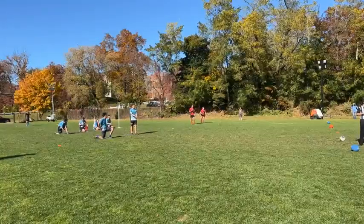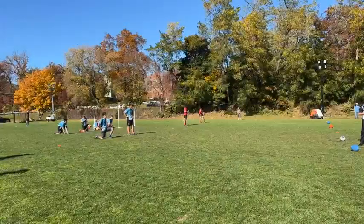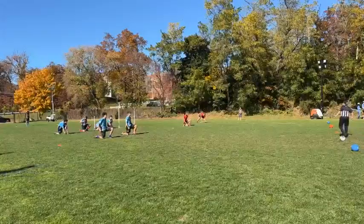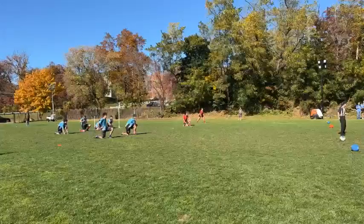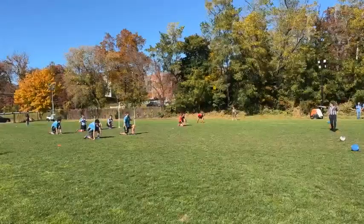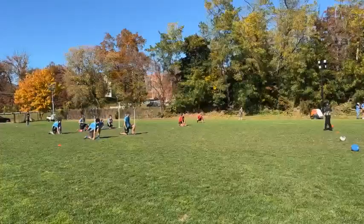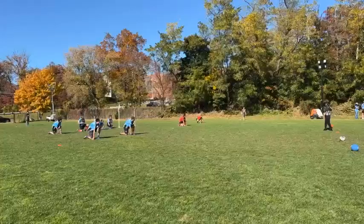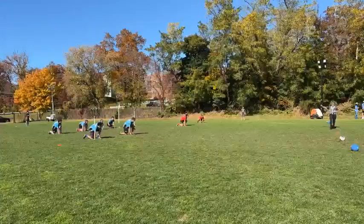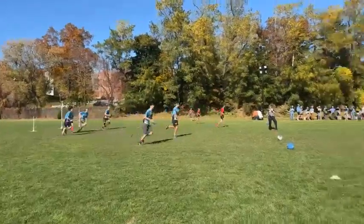Brandeis is starting with quad ball, and we've got BU on the dodgeballs. I'm curious if Brandeis is going to go for a dodgeball steal here, to be honest. All right, looks like we're about to start. And we have the Brandeis band here, by the way, so if you hear them in the background, then be excited. All right, and we're going to start.